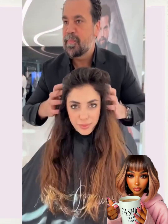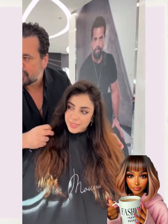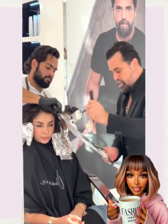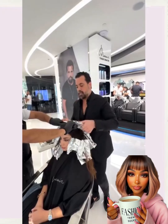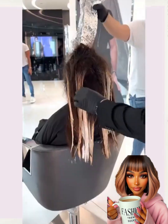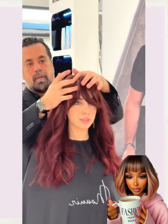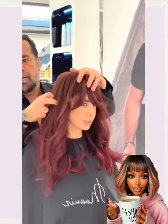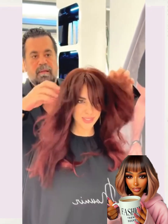Next up, we have someone with some grown out color. So the stylist does add some color for this one. There is the before, and ooh, look at that after. Gorgeous, fiery red hair color. She does have some bangs going here in the front. This is absolutely gorgeous.